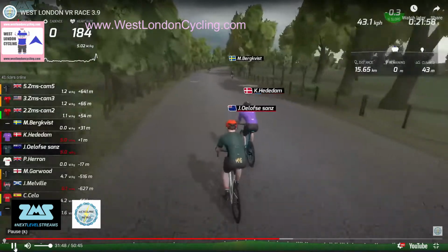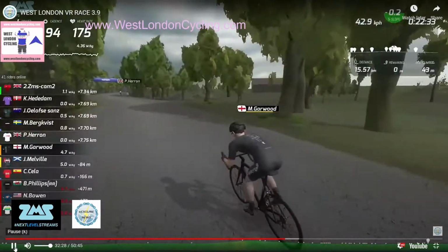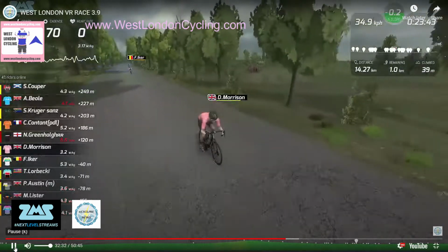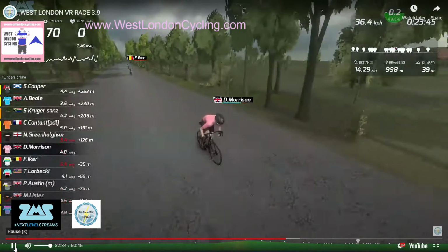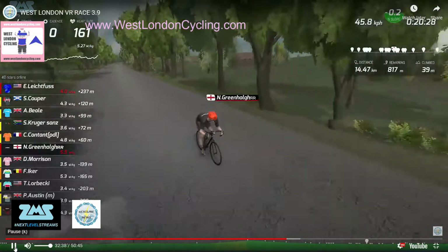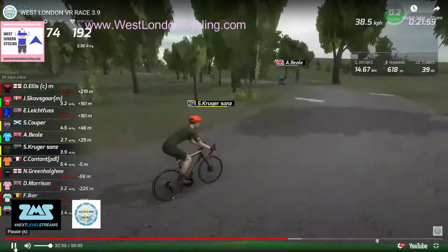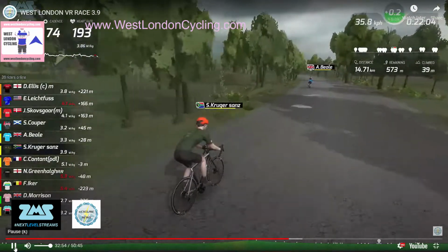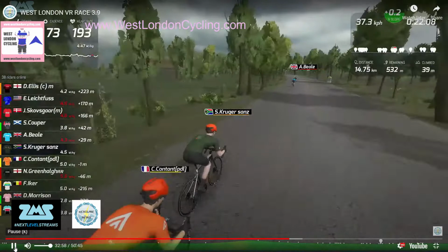So here we go. And Kayla just ahead of him. But remember, this is a time trial. So it's not the position you cross the line, it's the time in which you've taken. And everybody's got a different starting time. As we look at a few other people, including myself. Nick Greenhalgh, who actually lives in West London. Stefan Kruger from the Sands team, South African.